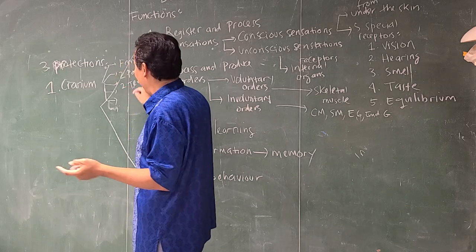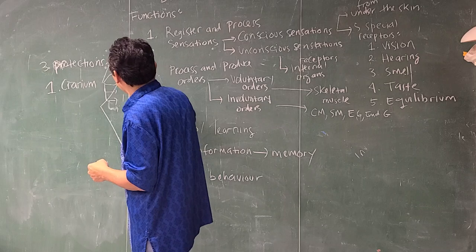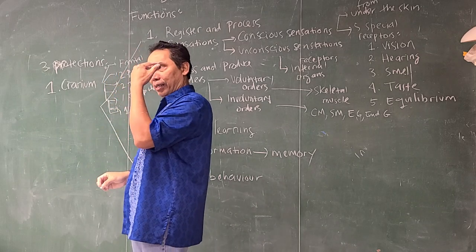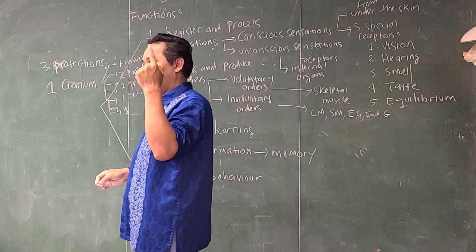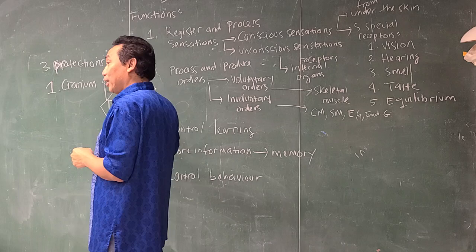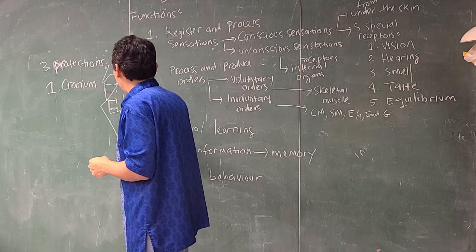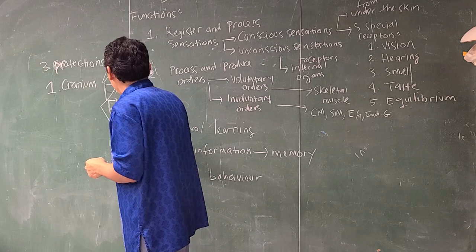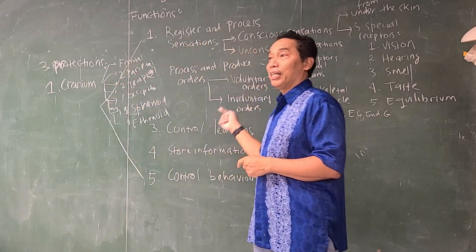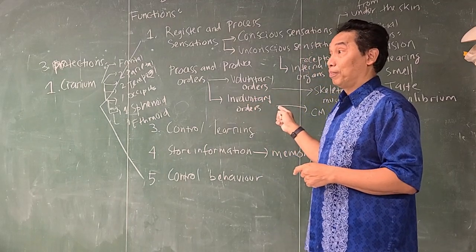This is a review, okay? And we have 1 on the back called occipital. We have 1 in the front, the bigger one that looks like a butterfly, called the sphenoid. And the smaller one is called the ethmoid. So these are the 8 cranial bones that protect the brain.